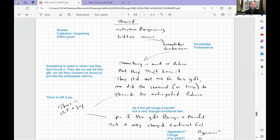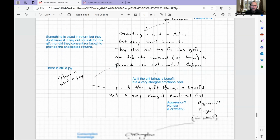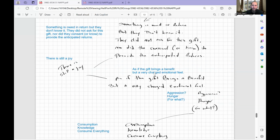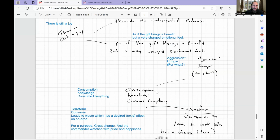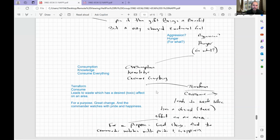Okay, shared. Something is owed in return, but they don't know it. They did not ask for this gift, nor did they consent or know to provide the anticipated returns. There was joy. The gift brought a benefit, but a very charged emotional feel. Was it aggression? Was it hunger? There was consumption, knowledge. They consume everything.